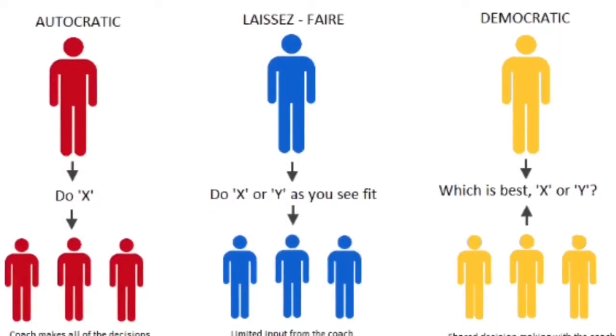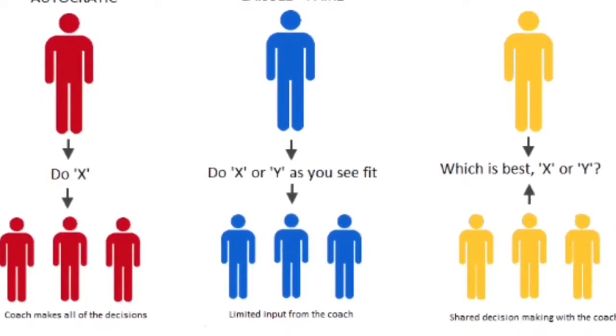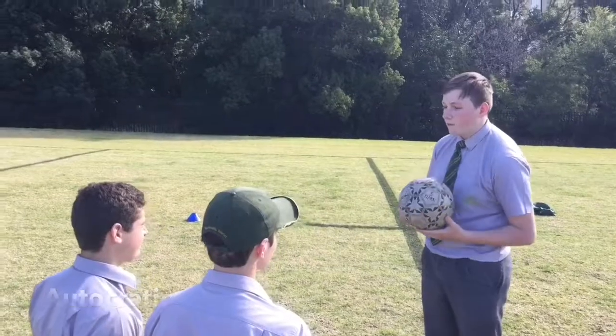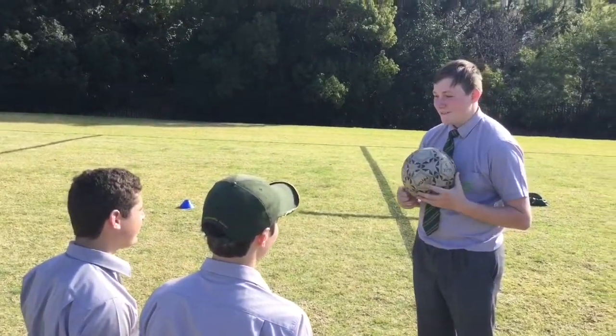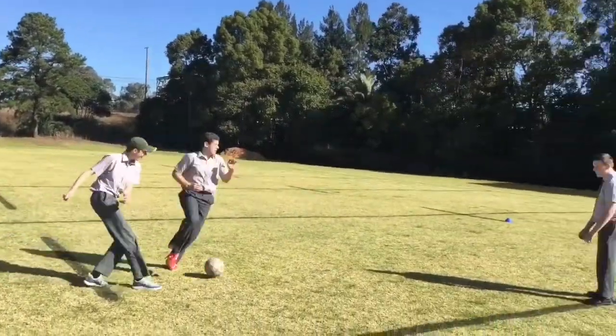There are 3 main types of coaching styles: autocratic, laissez-faire, and democratic. I'm going to pass the ball to the attacker and he's going to get around the defender and score. Wait, Coach Cabbage, can we have another player? This style of coaching makes all the decisions, with no input from the players.